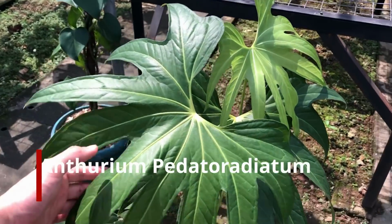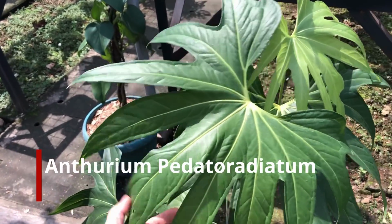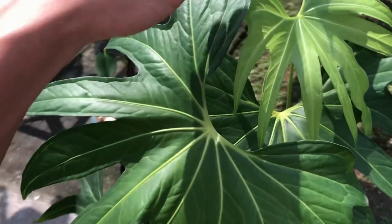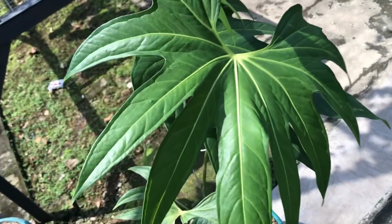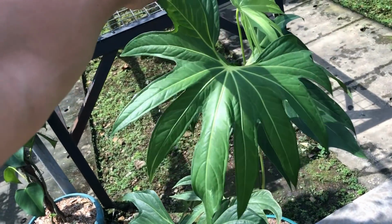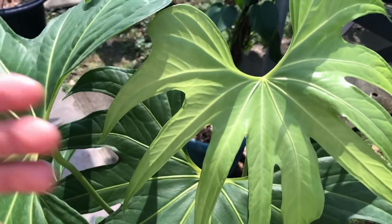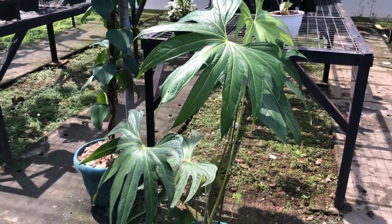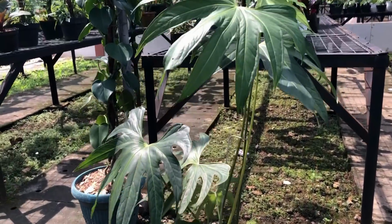So here's an Anthurium pedis. I'm not even going to try to pronounce it. It's another one of the Anthuriums that I think would look good as a necklace. Because all you need is like a little clasp here and here, and you can wear that out to a nightclub. And the new leaf is tiny and it'll expand in size. So this one is actually quite a big form. It's pretty tall. I would say it's probably about a meter tall.